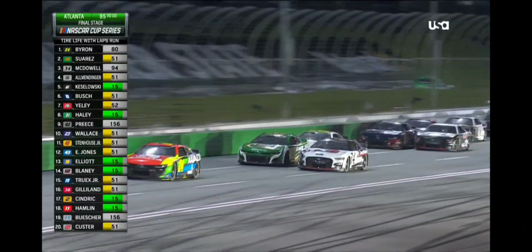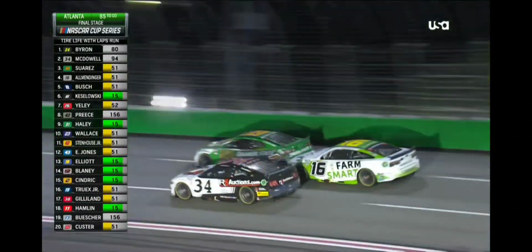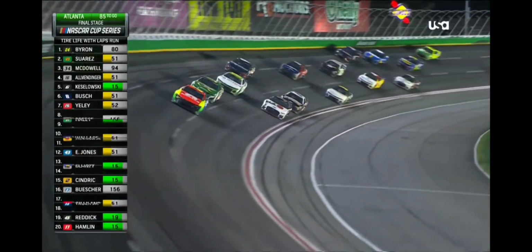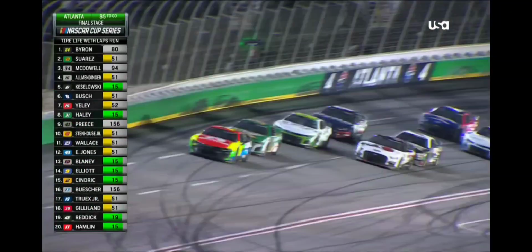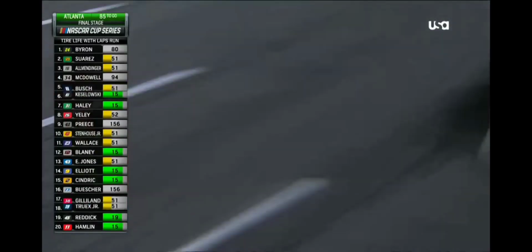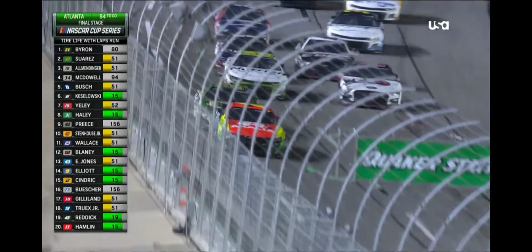Suarez tried to make a big move on the leader, got shut down, and then that put Michael McDowell back up near the front again. That brought A.J. Allmendinger back into the mix again. Only a 2-car length lead for the leader, all 4. Brad Keselowski has made up 13 positions after we restarted this race. Right now, battling side by side for 5th place with Kyle Busch. And right ahead of them, we've got a fight for the lead.